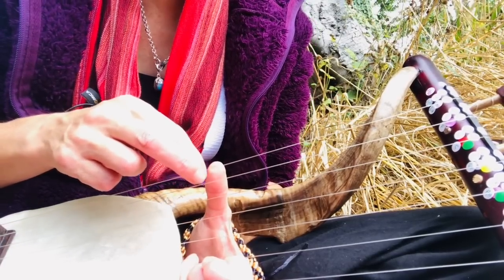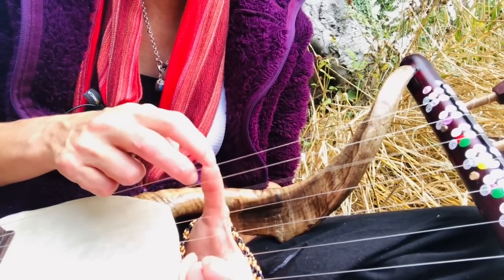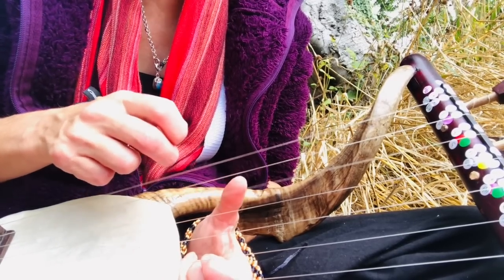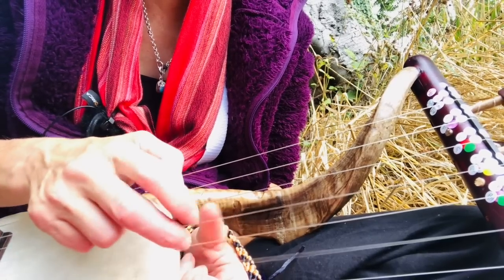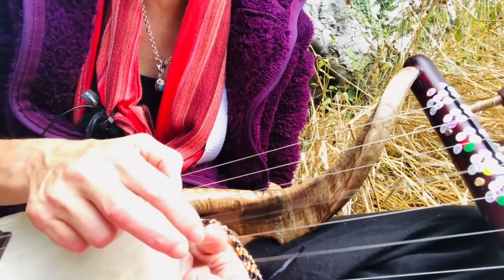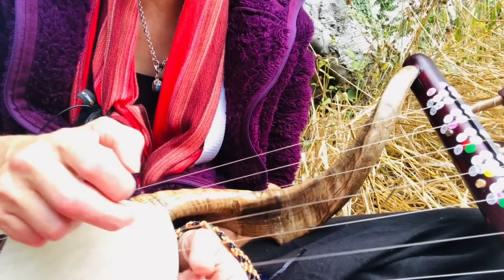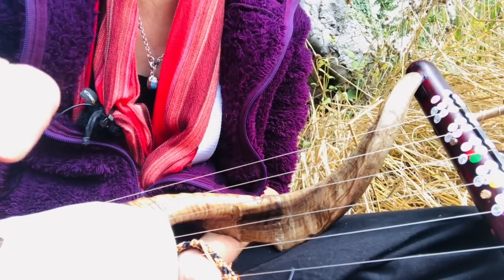Push downward. And the branches reach upward. And the seasons move round.